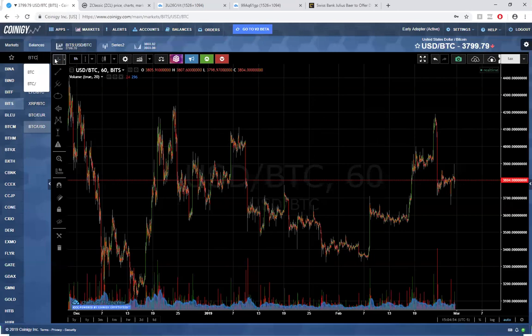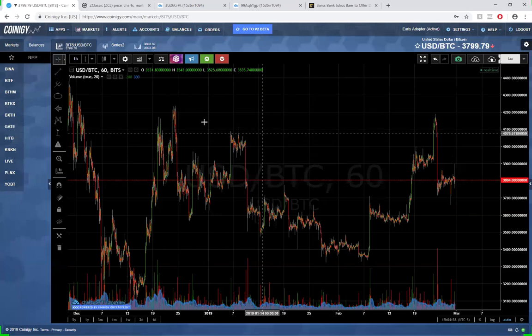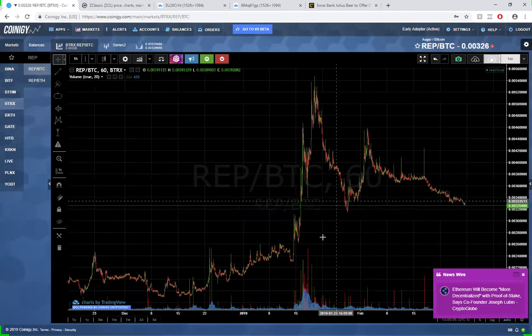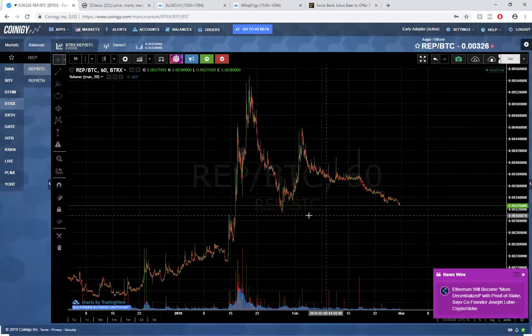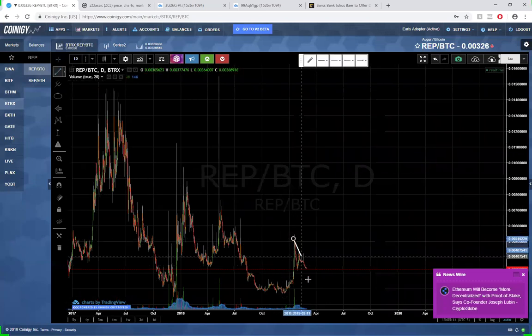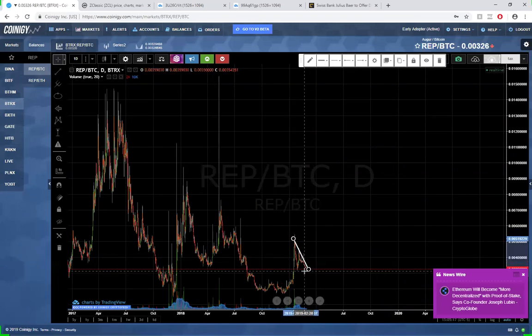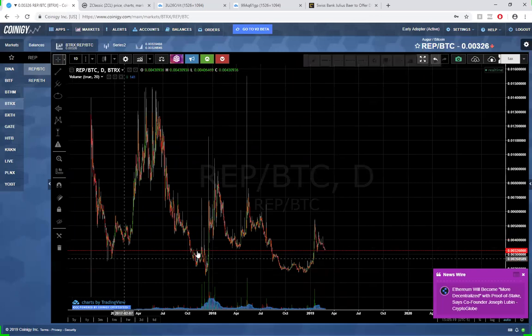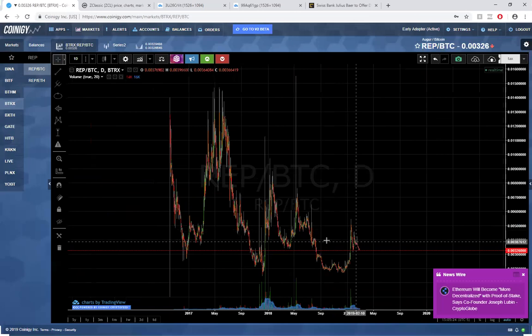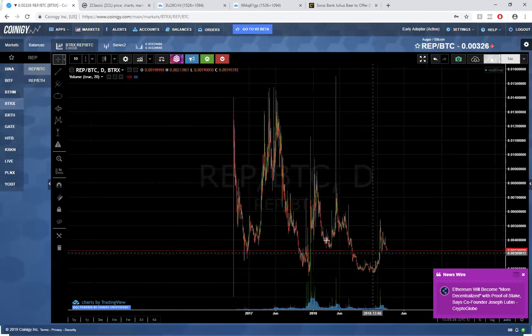What do I think of Augur? Augur's interesting. I mean, it's got a functioning DApp. I don't like this chart though. I haven't been on Augur's site in a while, but last I saw, there was not a whole lot of activity. This kind of looks like it might break down for a full retrace after that spike. It's just kind of been bleeding out.